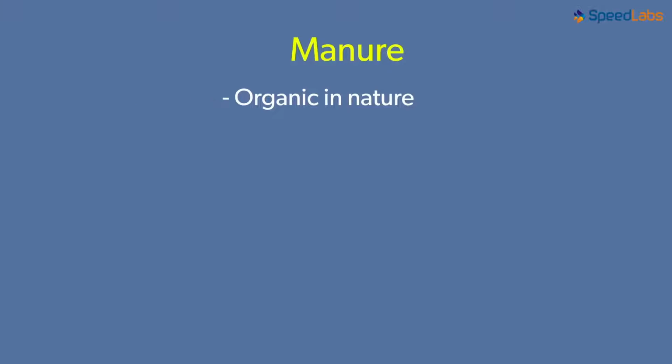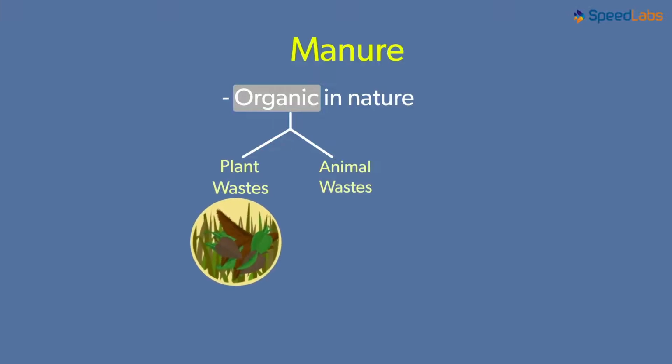Manure is organic in nature. What do we mean by organic? What is it made up of? Organic would mean that it is made up of plant and animal wastes. Yes, the leftover vegetable remains and excreta of plants and animals are put together to be decomposed.